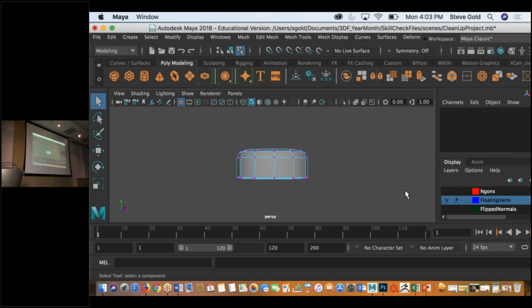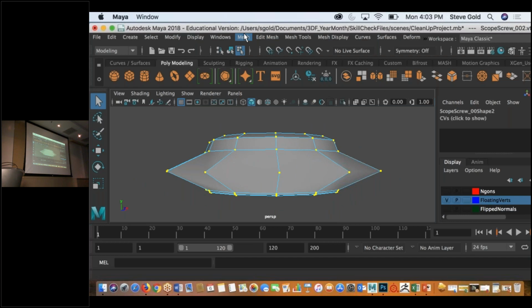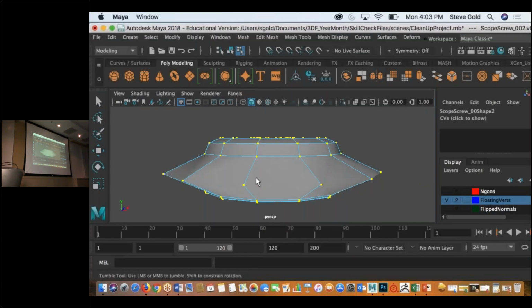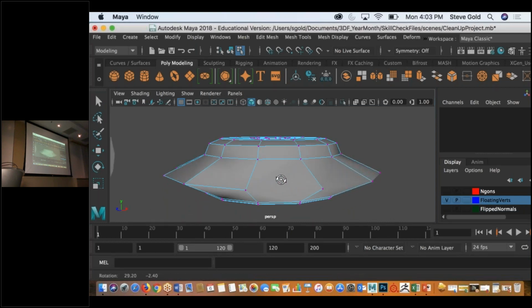So that's a problem. So what I would have to do is literally connect these guys to each other. And what I could do, again, is use my multi-cut tool. And I'd have to connect them to each other. Does that make sense? If you need that shape, connect them. If you don't need that shape, just delete them. Make sense? Hell yeah? Okay.